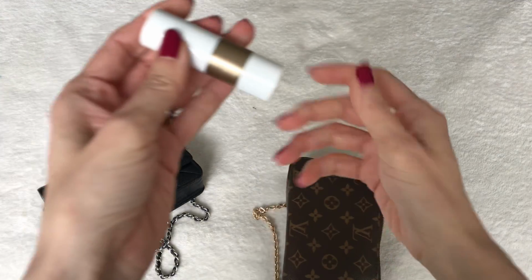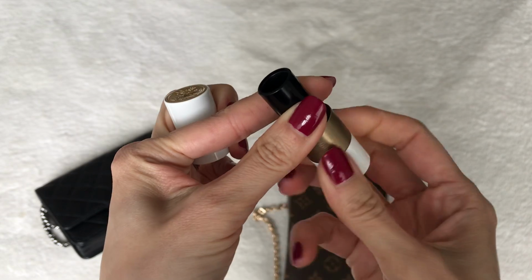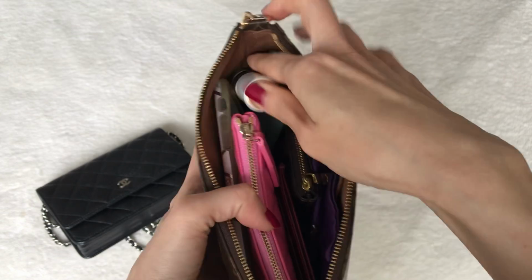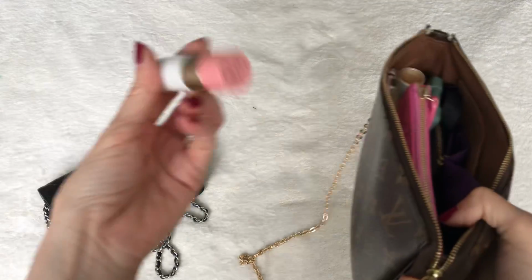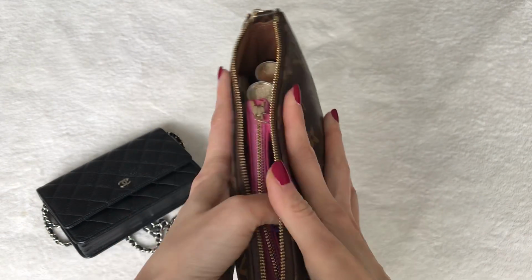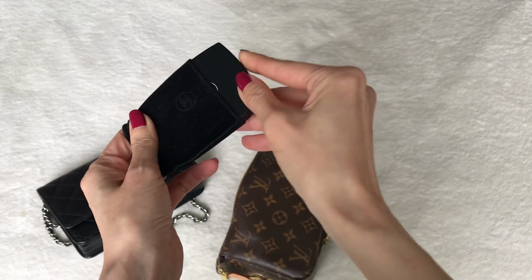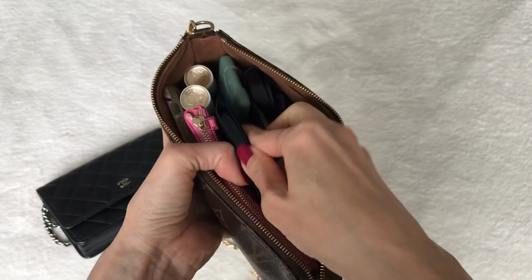Here is my favorite lip balm these days from Hermes. It's got no color to it. It's really hydrating. Magnetic case. I think it's really nice if you want to just get someone a little gift or a treat for yourself right there. And here is a Hermes lipstick if you wanted to do 2. I could probably squeeze some other things. This is a mirror, Chanel mirror, which is also a nice gift idea.